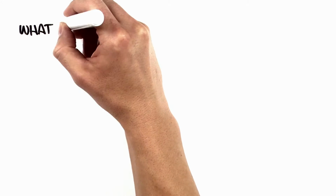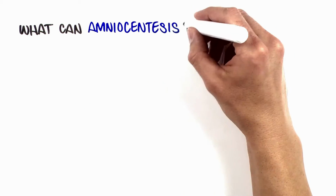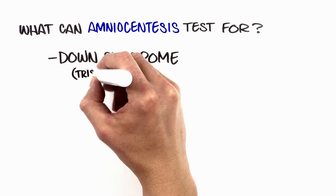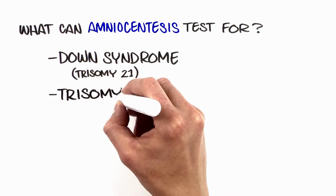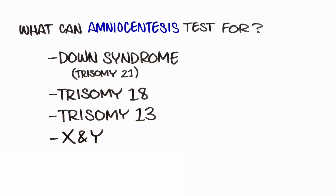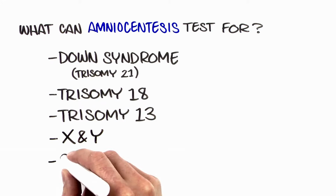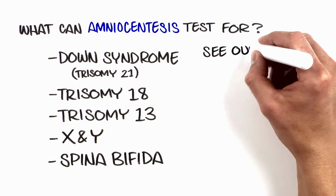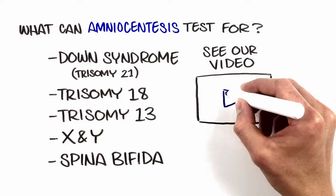The most common conditions detected by amniocentesis are chromosome conditions, such as Down syndrome, trisomy 21, trisomy 18, trisomy 13, and differences in the number of X or Y chromosomes. Amniocentesis can also detect open neural tube defects, such as spina bifida, if requested. These conditions are all very different from one another.